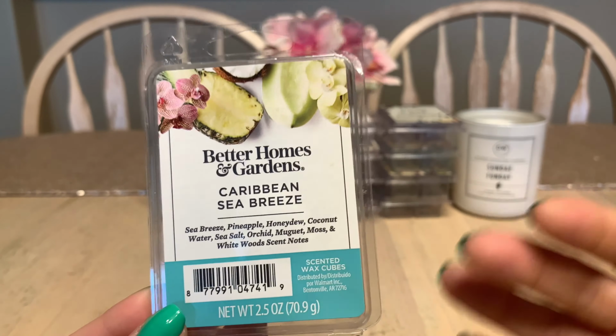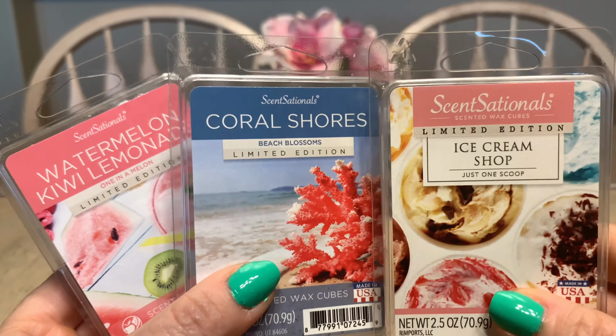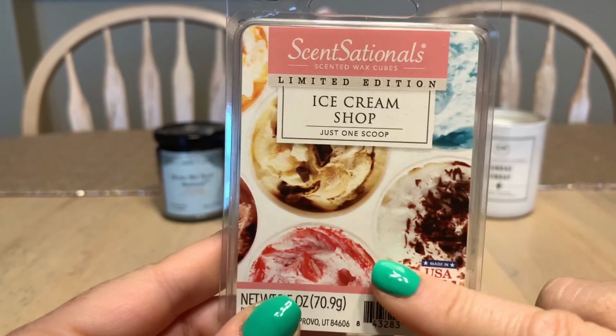So it's a pineapple floral to me. 100% would repurchase this in the future. And then we have a couple items here from Sensational. Sensationals you can find in Canada and also the US.